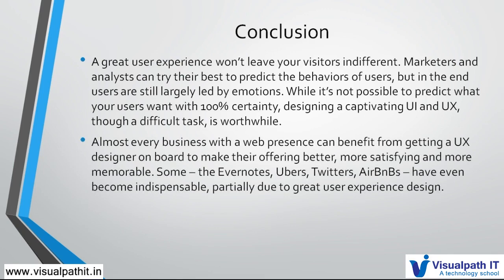Almost every business with a web presence can benefit from getting a UX design or code to make their offering better, more satisfying and more memorable. Some, like Evernote, Uber, Twitter, and Airbnb, have even become indispensable partially due to great user experience design.